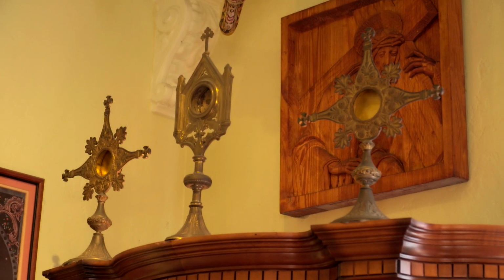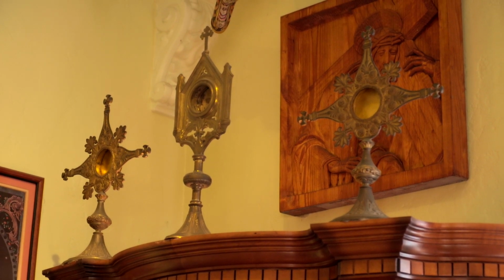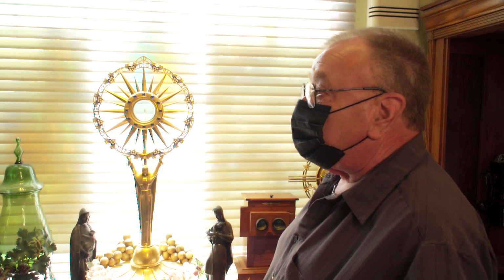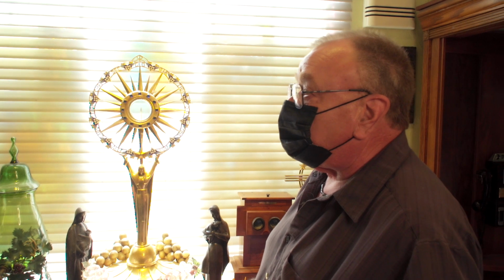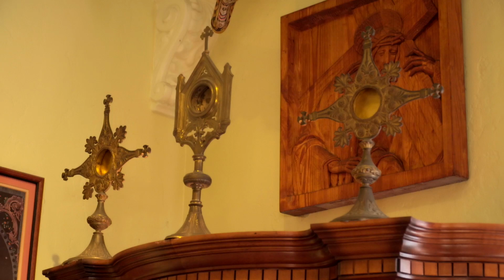These three up here on top of the curio case I got when I was visiting a Roman Catholic parish in Fort Worth, Texas. I was sitting in the office talking to the priest, and I happened to notice those three lying in a trash can upside down next to his desk. And I told him, do you know that those three monstrances have fallen off into the trash can? He said, we don't use them anymore, and I can't give them away, so I'm throwing them away. And I said, no, I'll take them, and that's how they ended up on my curio case.